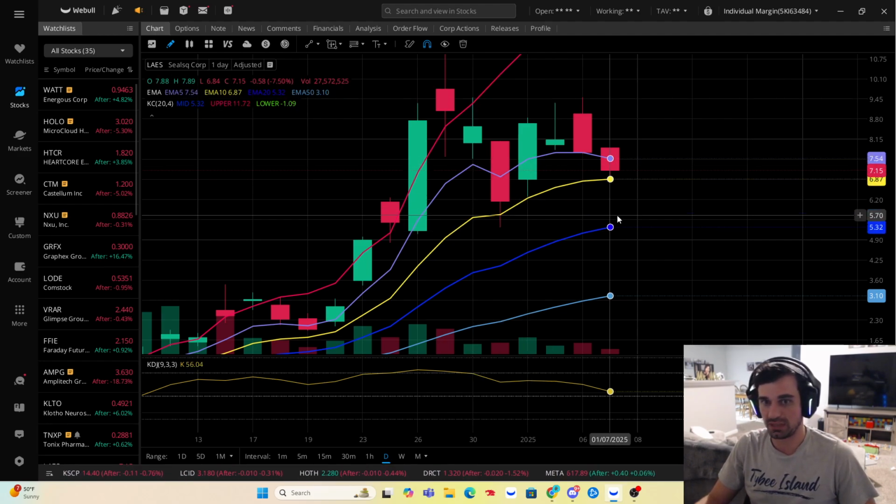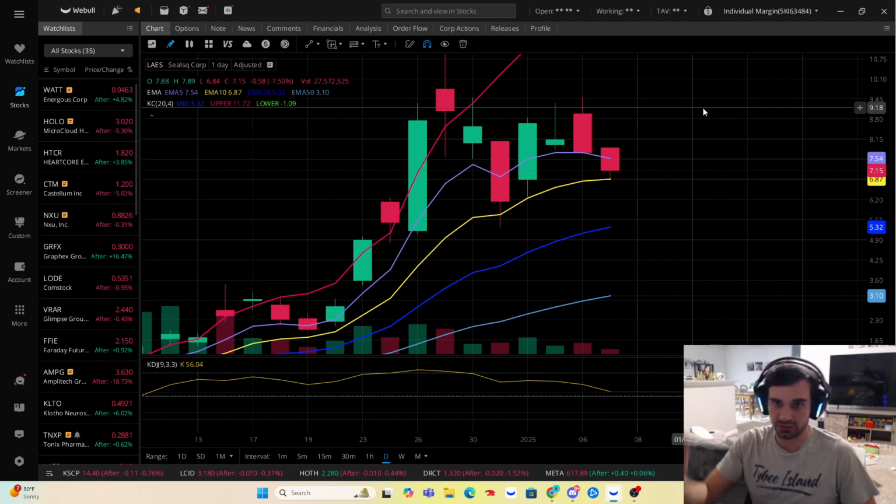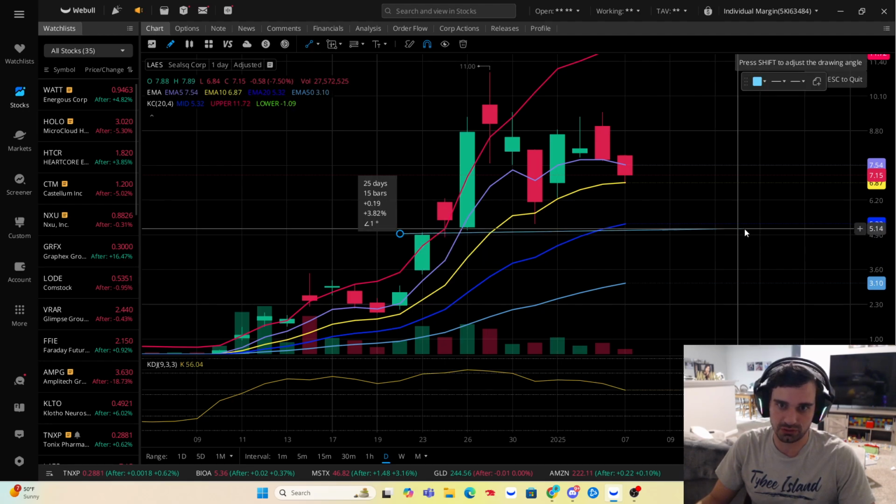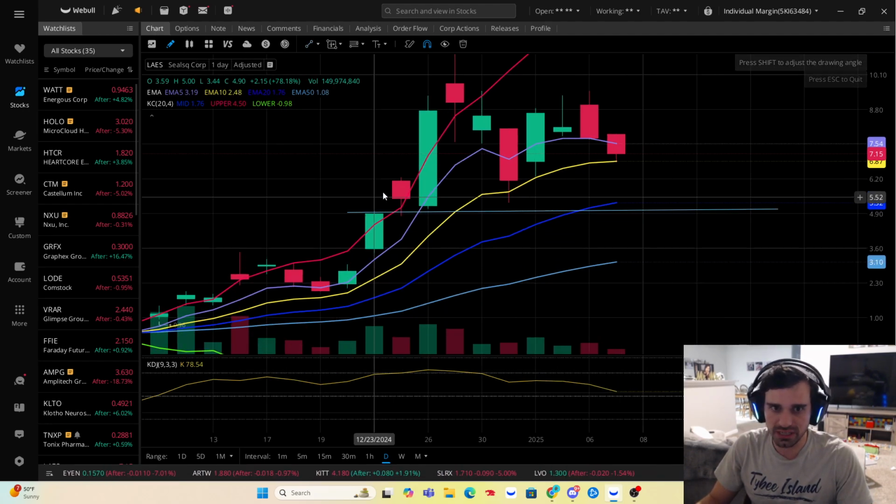60-70% move. EMA 20 is a more prominent EMA. I think we can get another big move. And then also, if you look at the chart too, look at the basic support, right? Right in here was very strong support.